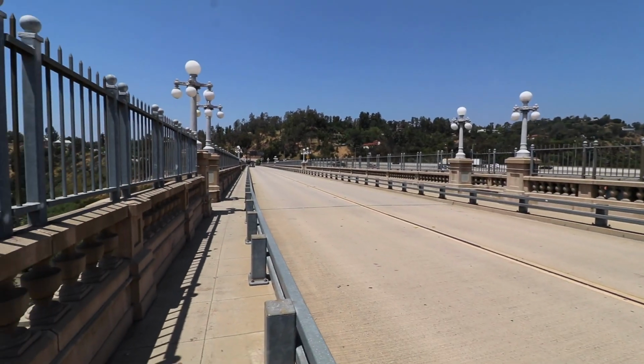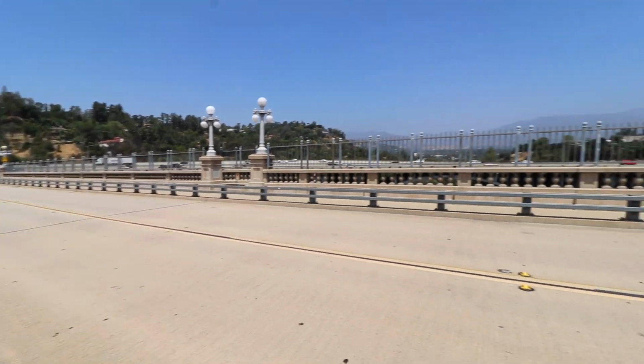I wouldn't. So this bridge here, the Colorado Street Bridge, its official name, was the first level crossing from Pasadena, or parts eastward, and Los Angeles. And she's 114 years young. 114 years, that's pretty good for a concrete bridge.